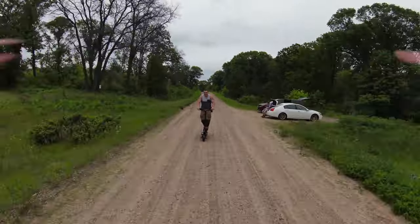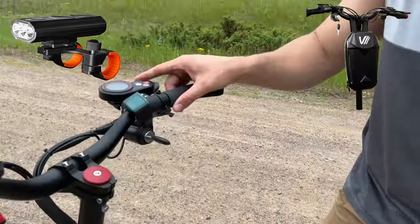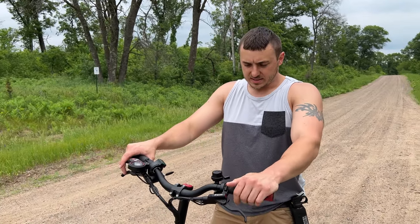And I also have a little light coming and a little carrying pack to carry my phone and simple things with. I do kind of have it on a fast mode right now, so I gotta be a little careful when I get moving. But like I said, you can turn it down. You can turn the torque down or the top speed or whatever you want. So it is pretty safe.